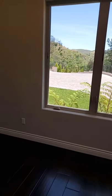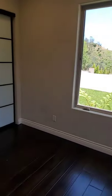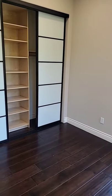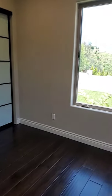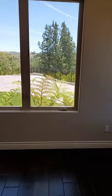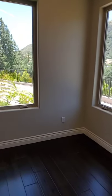Additionally, this house has really high end windows that are all crank out. And they open this house up in the afternoon, and you take advantage of the amazing afternoon breeze that comes in through Bell Canyon, and it cools the house down and freshens everything up.